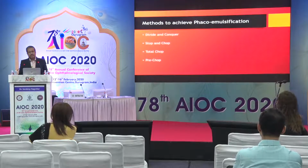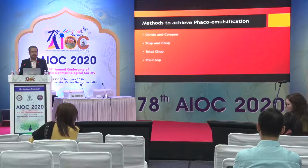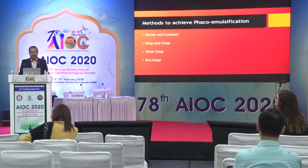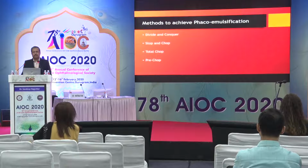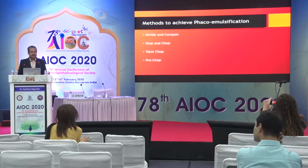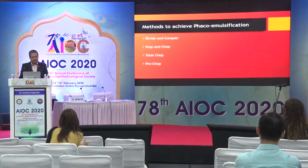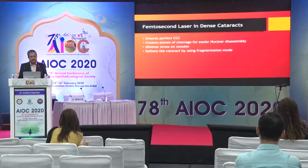And of course, the basic principle in any cataract surgery when we are doing phaco is that you need a nuclear disassembly. And that can be done by any of the methods. But for those who are venturing into hard cataracts the first time, probably stop and chop is the most efficient and the safest method as far as this is concerned.